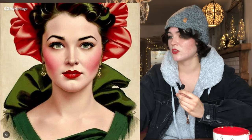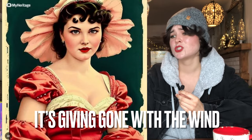Oh, these look nice. They look almost more like 1950s pinup. They look like Vargas girls. That looks 1950s to me. That looks 1940s to me. That looks 1940s to me. She is beautiful. I want that hat. I love all of these. 1940s. The hair's a little bit longer in the 1940s. Okay, that's definitely one of my favorites.